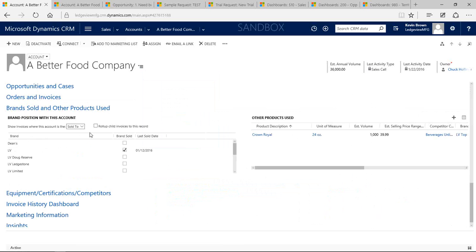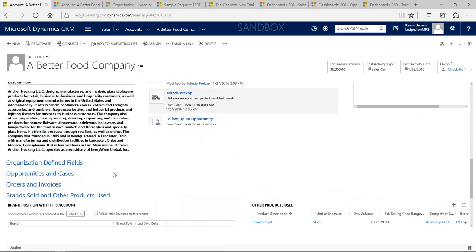And what's beautiful with this is I can take a look at this view by the sold to, billed to, or shipped to. I can also include the roll-up of any child invoices for this record. But as you can see here, we've sold this LV brand back in January. And as we scroll down, we have some other brands that they've recently purchased from us as well. Now, this gives me the ability to understand what they've been doing with us, but as you can see, there are also other brands that they are not buying from us that I may want to recommend on my visit today.